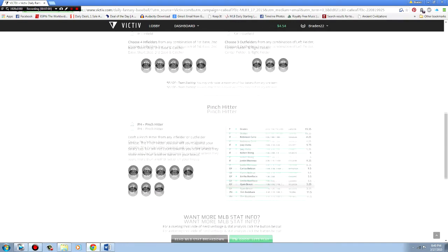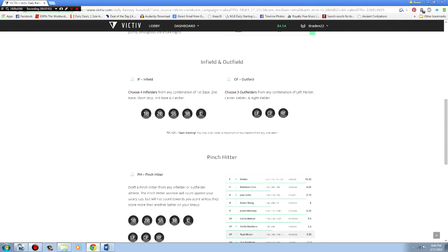And let's just look at the infield. You can choose 4. You can have 4 first basemen if you want, which is awesome. But again, with the team stacking, you can only have 4 batters from any one team. So that's good and bad. It has its ups and its downs as well. So choose 3 outfielders. You could have 3 center fielders as well. So that's pretty cool. You don't have the infield. I love the infield.